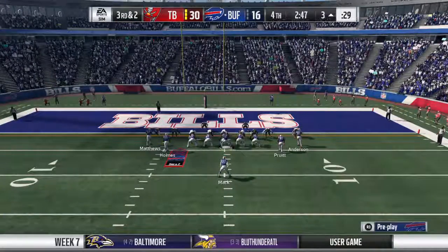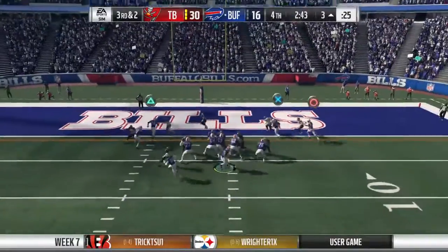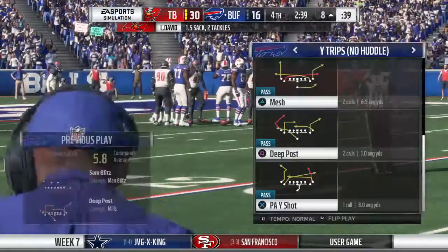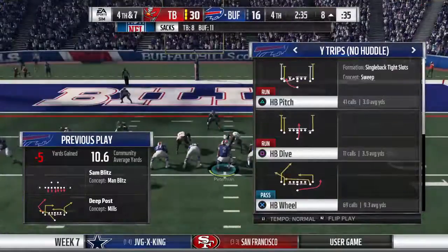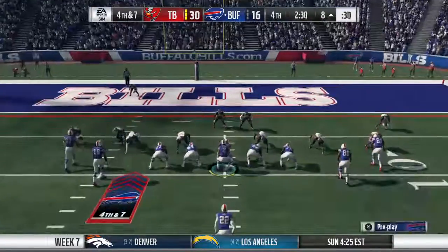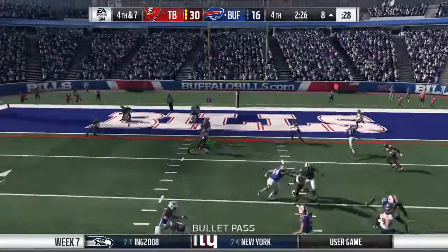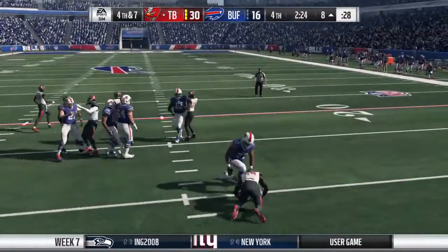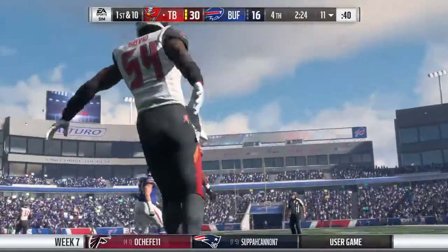Here we go. Again, it's Peterman. Under pressure now, and he's going to go down. Sacked back around the 8. Levante David. He's the one that gets him down. It'll be a loss of 5, and it'll bring up fourth down. Got to try it here. He's back to throw. Past the 10 to the 11-yard line, and that's where the return stops.